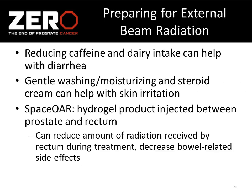Some of the things that we've been using to decrease the bowel effects can be decreasing dairy or caffeine intake. That can also help with the urinary symptoms because sometimes coffee and tea can cause some urinary urgency. Usually with the new modern IMRT techniques, you don't really see much in the way of skin irritation anymore.